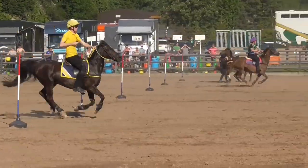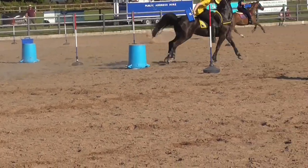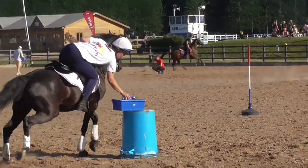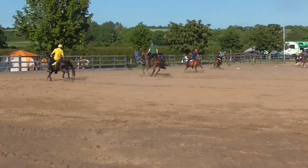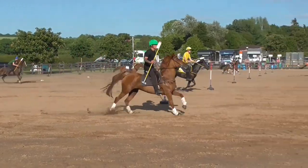And he goes through final three, and it's a lovely placement there for John. Super run there for Ella. She comes over second, followed by Green on the far side. Lovely collection there for Ella.